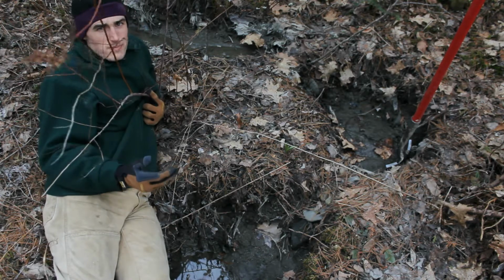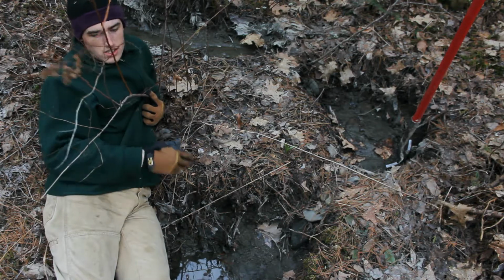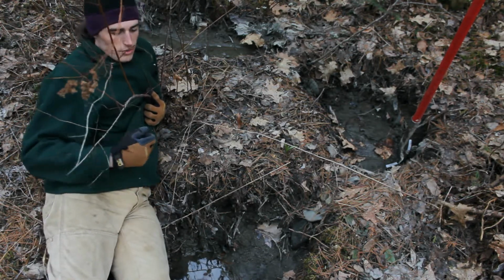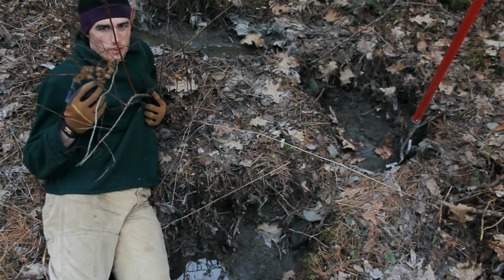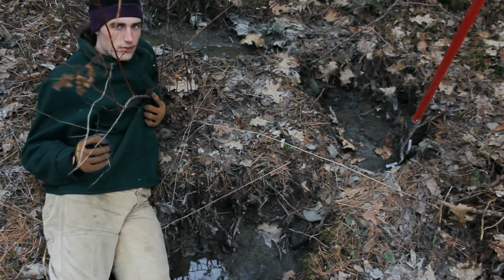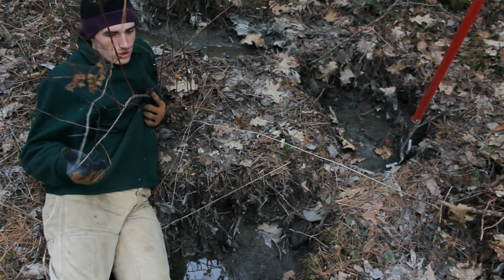There are many benefits to removing sediment from streams, so it's generally a good idea. This ditch eventually goes into one of the streams on our property, so I'm trying to remove sediment from the streams. It can clog up the gills of fish and other benthic macroinvertebrates that are key to the health of streams, as well as just being a general nuisance.